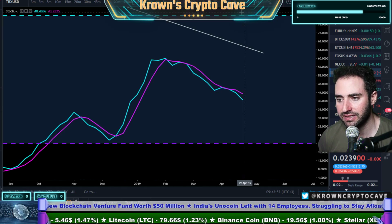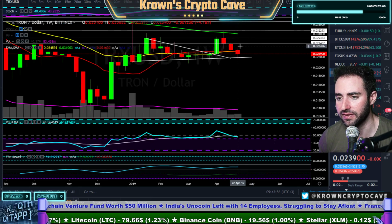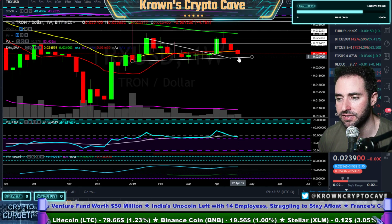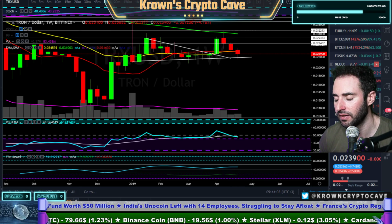Weekly, yeah, still coming down. Weekly RSI, losing the exponential. Yeah, I think that this one comes further down actually. If it does break 2.2 cent, then very likely coming down to about 1.9 cent.